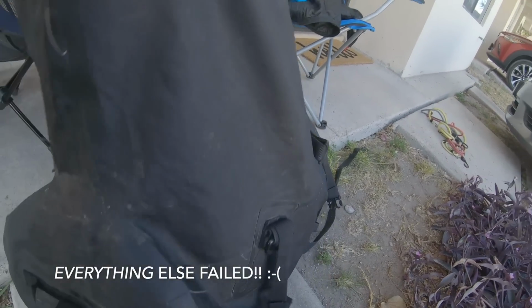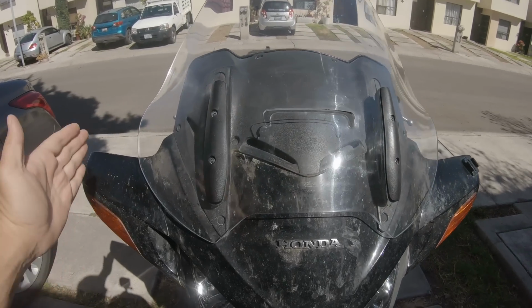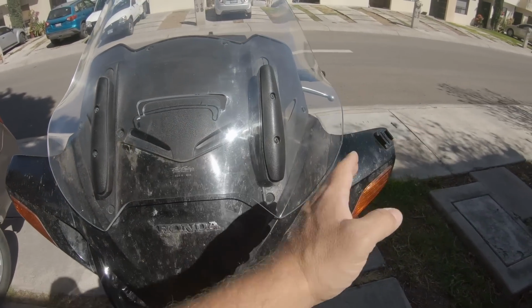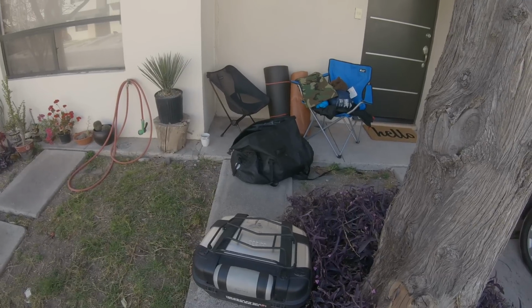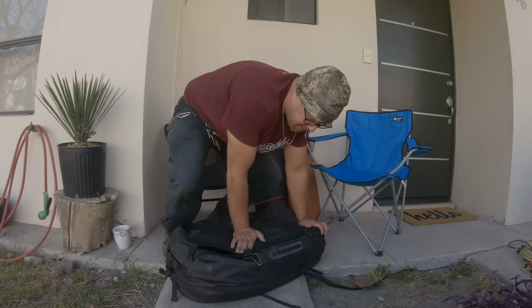I may try it. I may get a smaller bag, as I say, because the bag is almost the same width as the mirrors. So I think I could get the 50 liter next time and make that work. As you can see, this thing's not even nearly at full capacity.